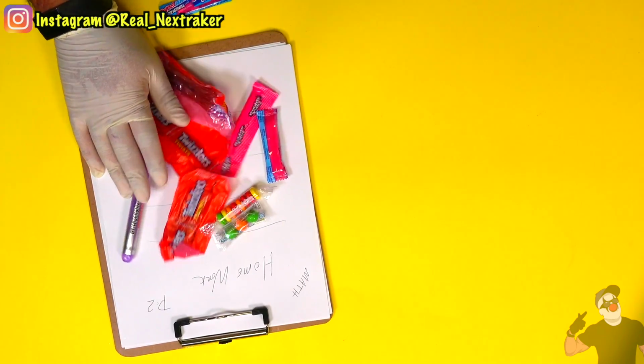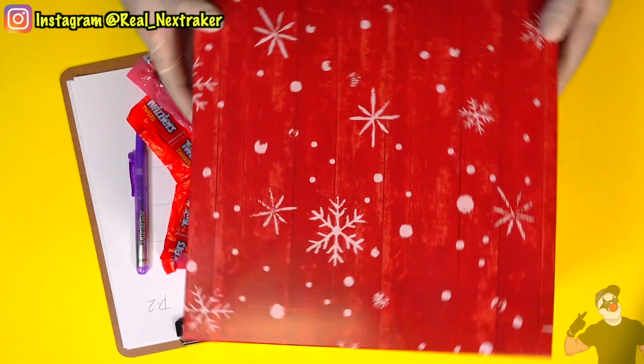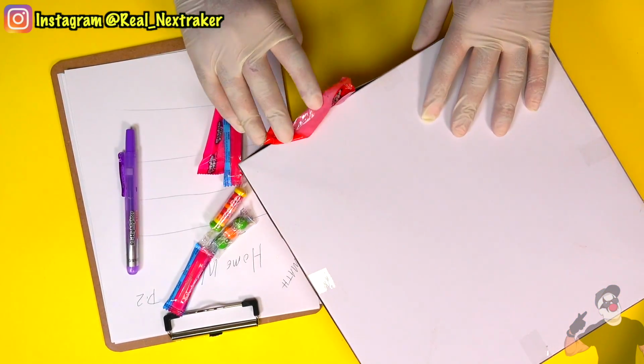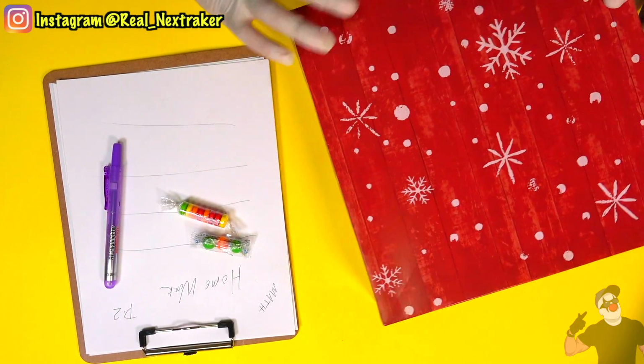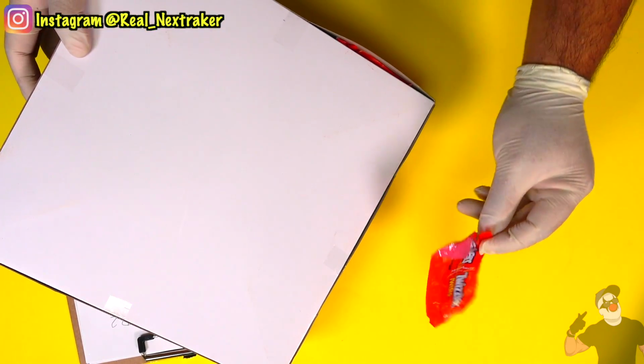Here I have a bunch of candy that I can easily sneak into class with the help of a Christmas present. All I have to do is tuck them in between the box and the box cover. As you see right here, they fit in perfectly, and just like the rest of these hacks, I can keep this on my desk and play it off as a present for someone in school. But throughout the day, I can reach in there and get some candy.